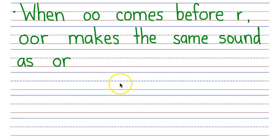First word, door. Door begins with a D that says D, and then an O-O-R that says or. D-or. Say it together fast. Door. Next word, floor. Floor begins with an F that says F, then an L that says L, and then an O-O-R that says or. F-L-or. Say it together fast. Floor.